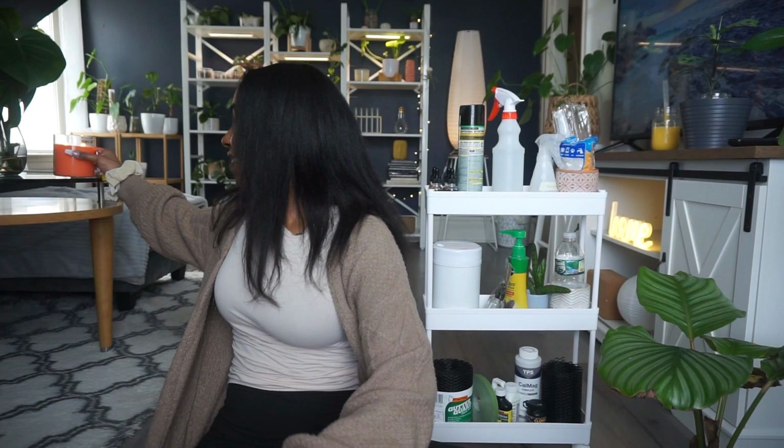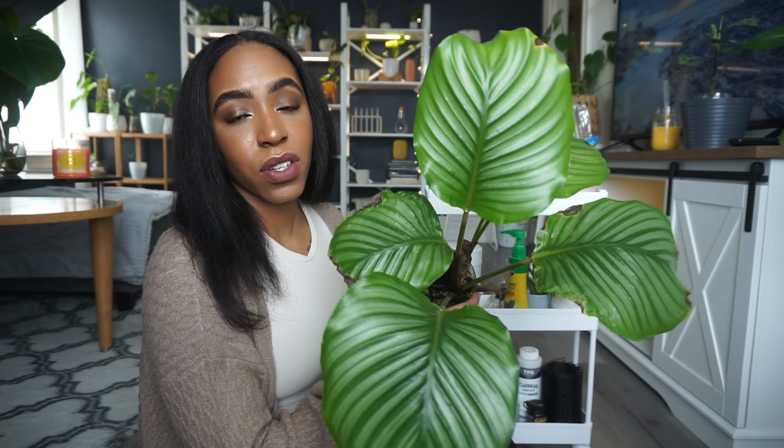Okay, so I went and grabbed my little plant cart that I have all my supplies on because I wanted to update you guys on my Calathea orbifolia. She definitely lost quite a few leaves since you last saw her because, like I said, she had gotten thrips, which I told you guys about a few videos ago, and I was treating it with alcohol, Dawn dish soap, along with some insecticidal soap. And I don't think I see thrips anymore. Thrips are really hard to get rid of.